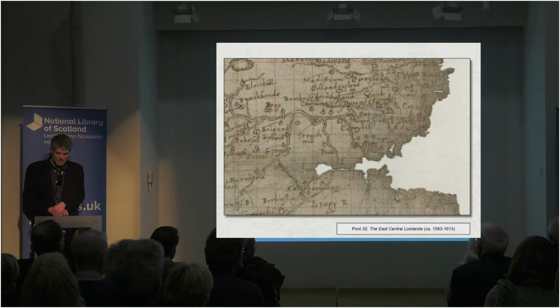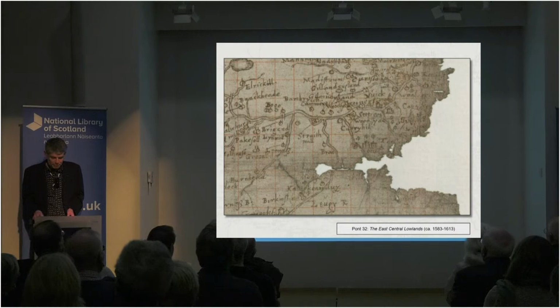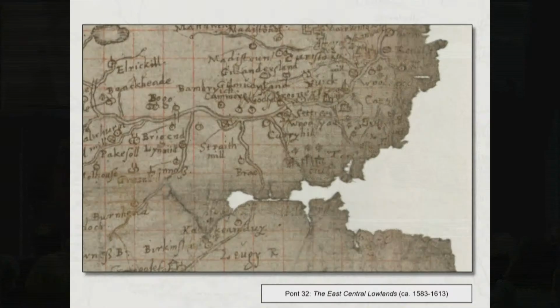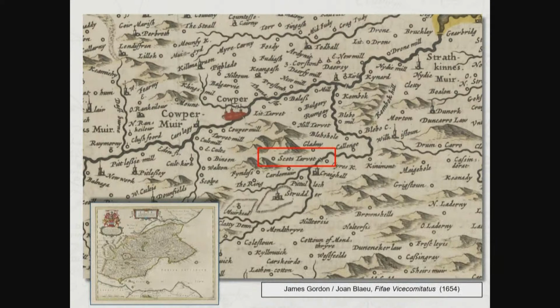In 1628, they were acquired by one of Scotland's leading government officers, Sir James Balfour of Denmill, then Lord Lyon. And he quickly passed the maps on to a fellow man based in Fife, as we see here by his location, Sir John Scott of Scotstarvit, who was a Privy Councillor, Lord of Chancery and Lord of Session.